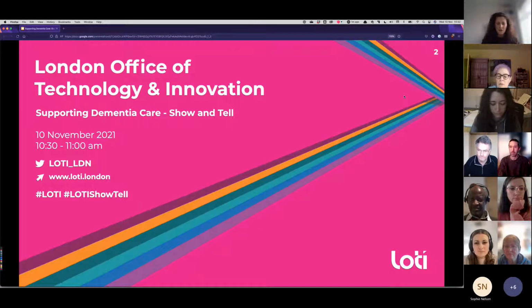I'd like to do a very quick introduction about the project before handing over to the Helix team. This project is part of the Digital Inclusion Innovation Programme, which is a 2-year programme led by LOTI, funded by the GLA, with an overall remit for tackling digital exclusion in London. This is an exemplar project where we're hoping that the tools and methods that we test here can be replicated in other areas of public service.